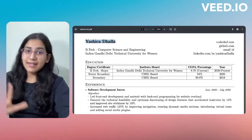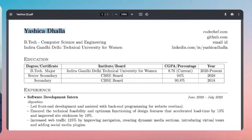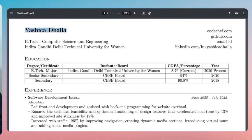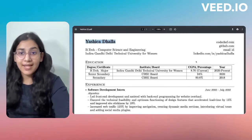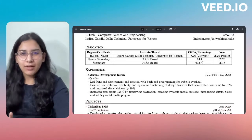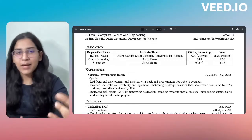Now again, as I discussed earlier, add only those profile links over here which you think demonstrate the best work of yours. It could be your LeetCode profile link, it could be your portfolio link, your LinkedIn profile, anything which demonstrates the best version of your work. After this, I added the education part in my resume because I thought I have a decent enough CGPA to add my education part on the top.